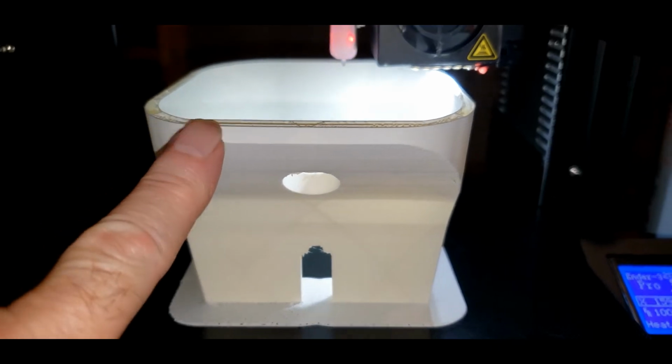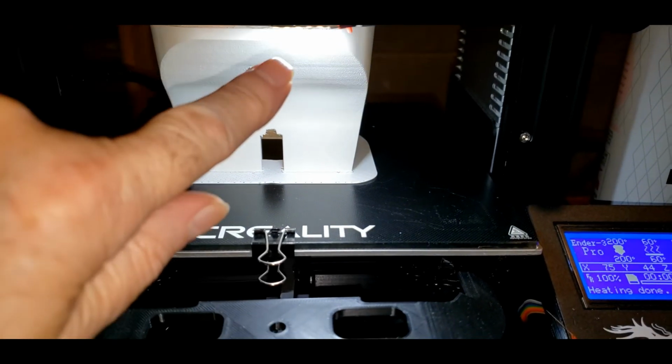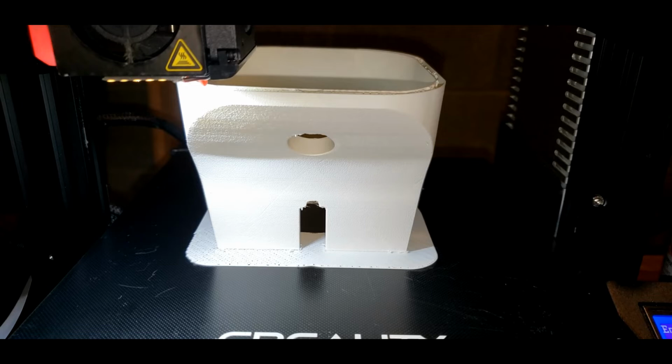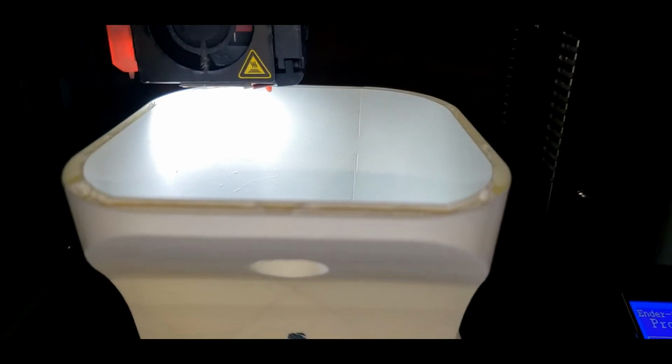Now it's turned the corner. This face right here is part of just the straight up build. So this 45-degree part of the front deck here is finished. It printed fine. Everything from now up is merely vertical.